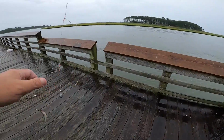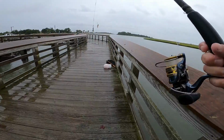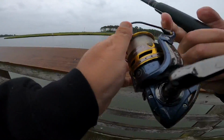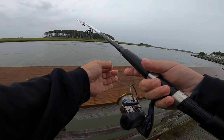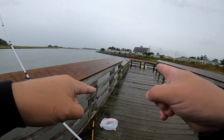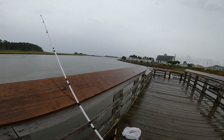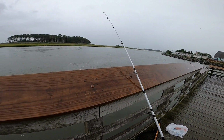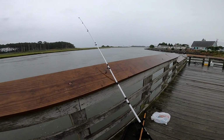So let's go ahead and walk over here and drop our line right over here, just for the heck of it. I can keep an eye on that one from this distance here. Good thing about the fish bites that are on that rod right there is it's not easy for them fish to rip that bait off of there. It'll sit there for a good long while because that mesh holds everything together pretty well. Unlike minnows, they can get ripped off in an instant.